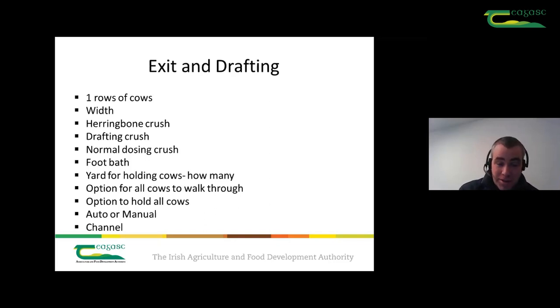And if it is going into the slurry storage, so you have it for handiness, but it's going into the slurry tank, it will put pressure on. If you're milking through or milking into December, that will have to be accounted for in your slurry calculations for nitrates. So it's very important to bear that in mind.